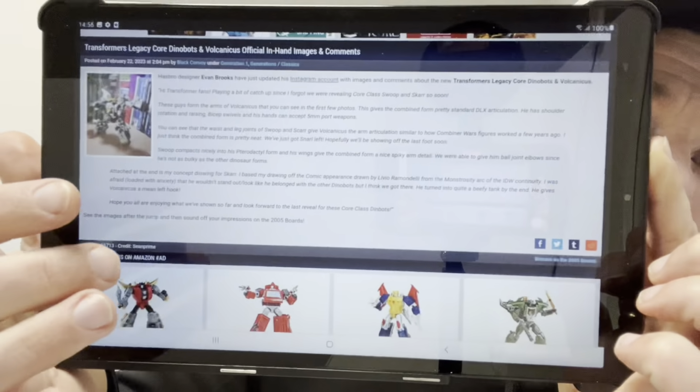Looks stunning. Right, moving on again to one of the Hasbro designers' thoughts. This is Evan Brooks this time, and this is, of course, about Volcanicus. Now, of course, we've not seen Snarl yet. His insights you can read direct on Instagram, or if you haven't got Instagram, on TFW 2005 or T-Formers.